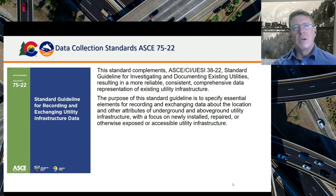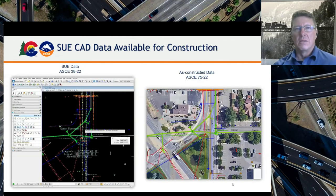So again, Tom hit on the 75 standard. It is a companion document to 38, and that's how we use it here at CDOT. We use that 38 data through design, and then it's handed off to construction, and then 75 allows us to now take that data and apply some attribute information to it and store it in our database. On the left, you'll see our CAD environment where we have the utility information. We have new design. We've pushed it to the digital platform on the right, which is now out in the field, allowing construction management and inspectors to leverage this data in the field for relocation.